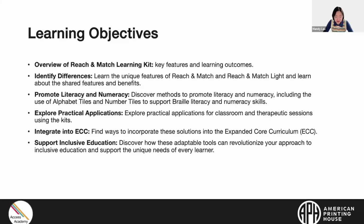And to show how these kits can promote literacy and numeracy, particularly through the use of alphabet tiles and number tiles, and to explore the practical application for classroom and therapy sessions, and also demonstrate how to integrate these tools into the expanded core curriculum. And finally, to illustrate how these adaptable tools support inclusive education for all learners.